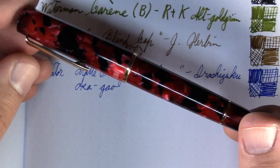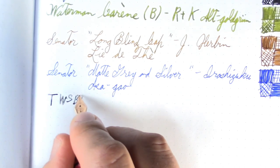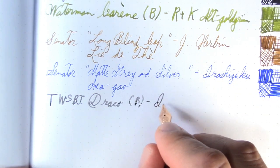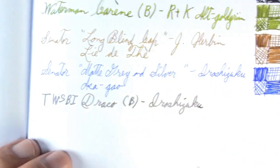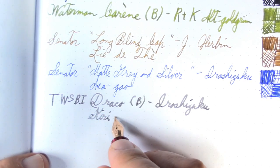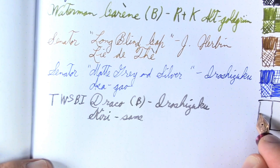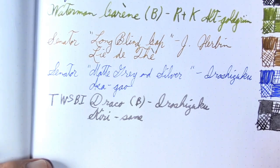And finally, the TWSBI Draco. I don't know why it's writing so dark. I was writing with this pen earlier today. This has a broad nib on it, and the ink in it is Iroshizuku, I forget, Kiri-same! So I have this bottle of gray and another bottle of gray yet to use up, and then I will be free to buy my gray ink, my beloved Fuyu Shogun. So, kind of looking forward to using this puppy up. This isn't a bad gray, I just like the Fuyu Shogun a lot better. So those are the pens and inks I've been using this week. Kind of political with all those senators.